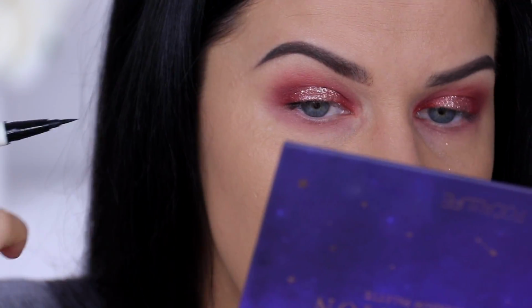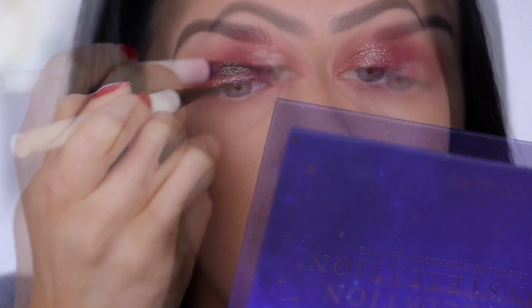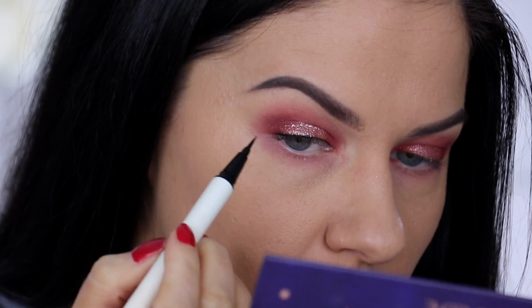Shall we do a wing? We're gonna wing it today. Let's see how we go. So it does dispense a good amount of product while you are using it, which is good. Kind of a bit hard to use over the glitter. So the tip definitely makes it super, super easy to use. Let's try a wing and see how we go with that.